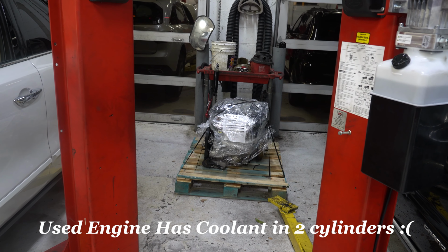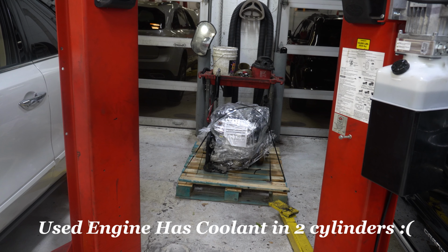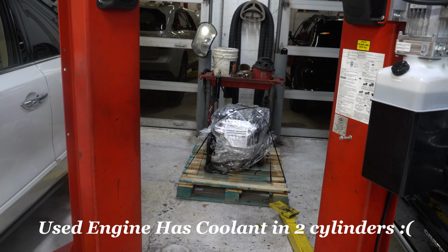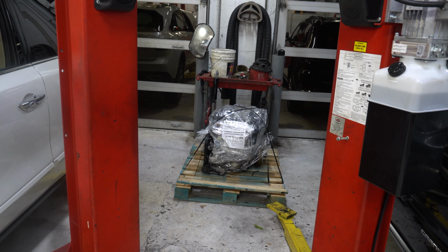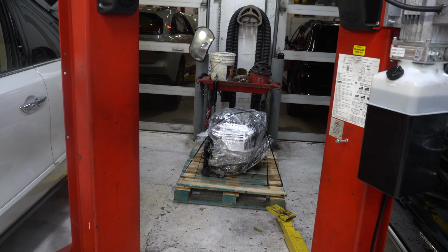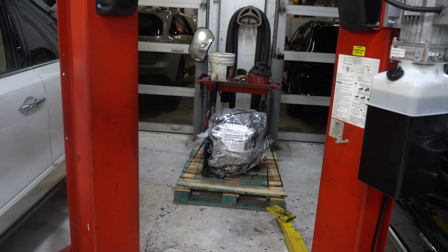Paul also has an engine to do. Actually, he's got two engines to do. He's got an Audi engine to do. I don't know why we're doing a used engine other than the customer wants it. We're actually getting a new reman for a 6.4 Charger, Challenger, whatever, because it's locked up. You know, Charger things.